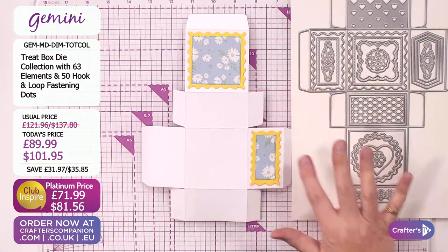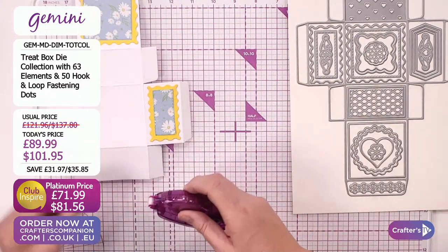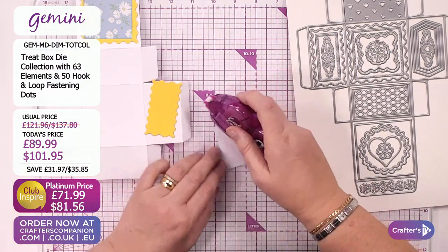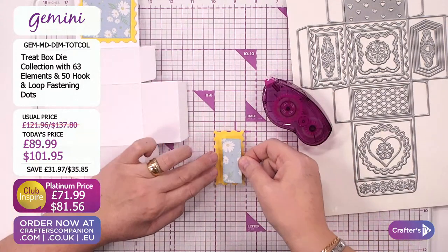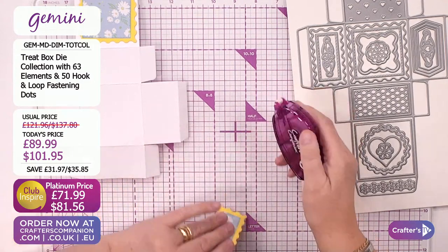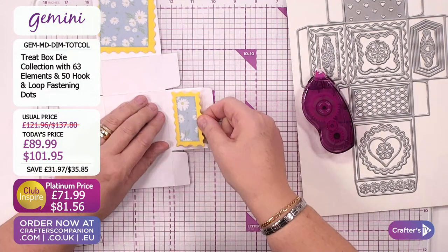And then you've got all sorts of other elements in there depending on what you want to do. So let's get those stuck together first. And I'm just going to do the tape pen just for speed. And again, just mat and layer those on top. And then we can actually get those stuck. And I prefer to do this while the box is flat.